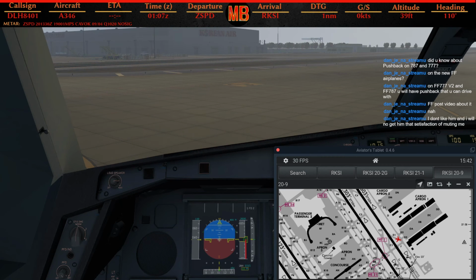Engine traffic, Lufthansa 8401 heavy, clear of 15 left.